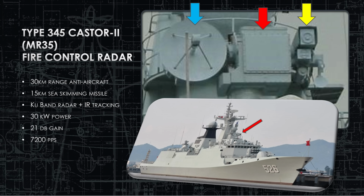All right. Now, right below that, in front of that mast, is the fire control radar for the surface-to-air missiles. This has a 30-kilometer range against aircraft, but for sea-skimming missiles, it's only 15 kilometers. So if you've got a sea-skimming missile 15 kilometers away from you, you have less than a minute before it's going to hit you. So they have to get these missiles up in the air quickly if they have any chance of surviving that attack. It does use the Ku band radar and has infrared tracking on the missiles as well. You can see the IR sensor right there. That's the yellow arrow, and it tells the missile to correct course if it needs to.